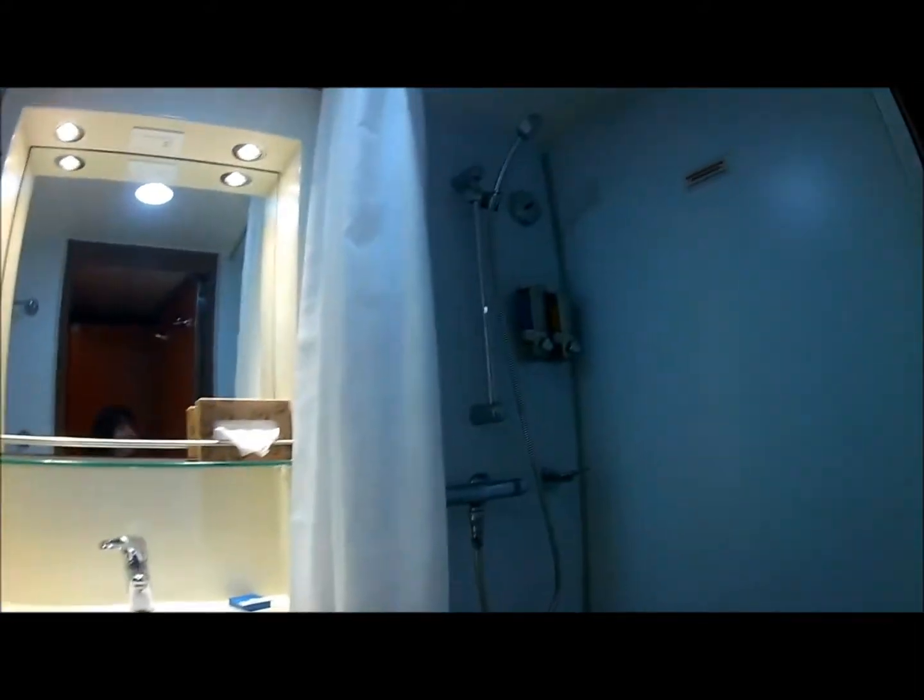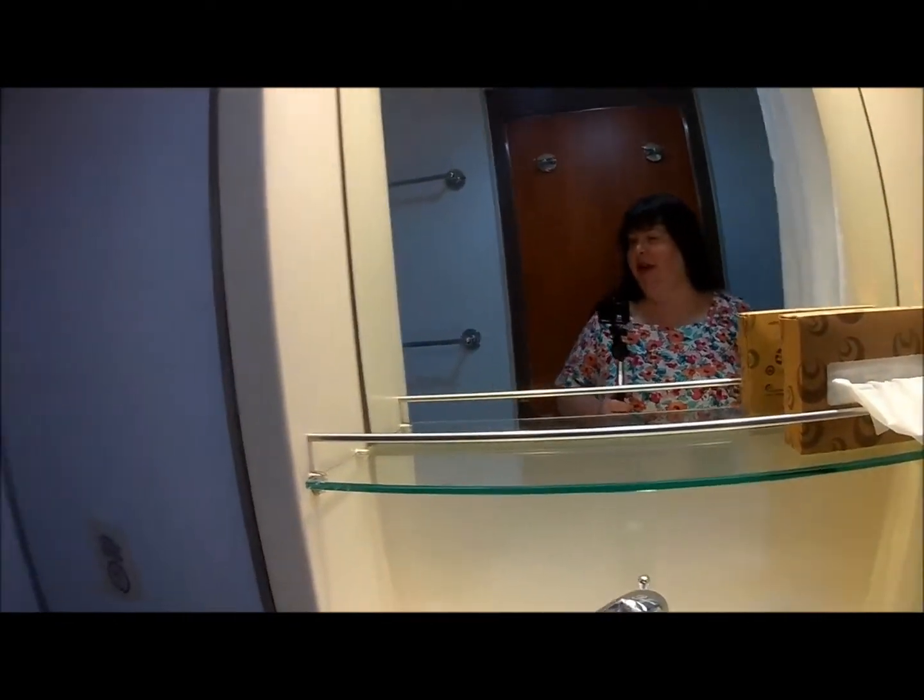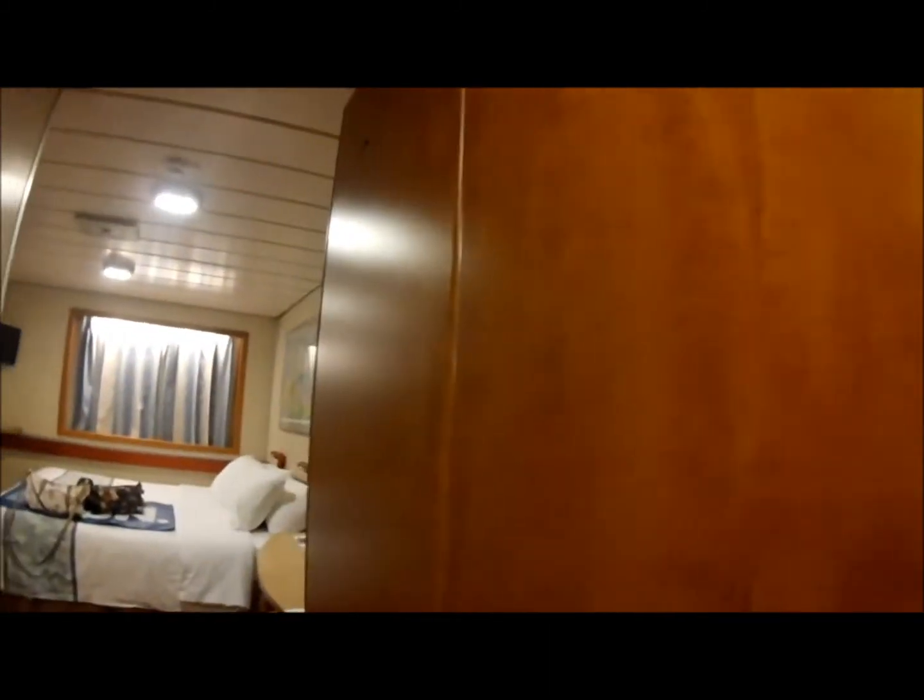Let's check out the bathroom. It's actually a pretty roomy shower. It's good enough. There's not a lot of shelf space, so I brought with me an over-the-door hanger that will hang way down and holds all of my toiletries, so I'll have lots of room. And then the safe and closets will be in here.